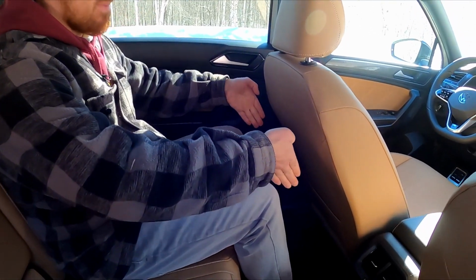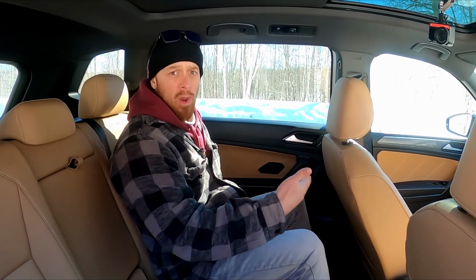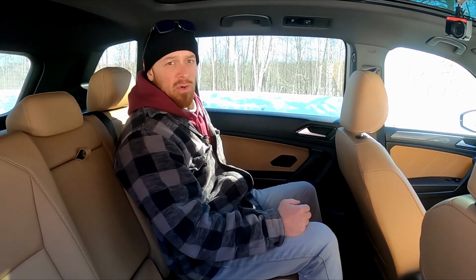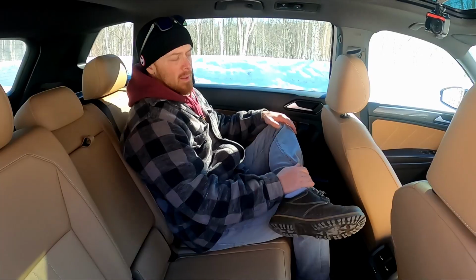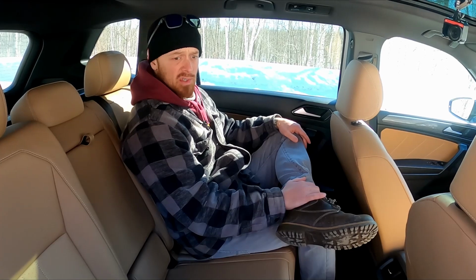First thing I noticed sitting back here for the first time, look at this knee room in front of me. That's one hand width there, almost a second one in front. So lots of leg room if you're sitting behind someone of about my size. We've got these straps back here we can pull and actually recline these seats a little bit if we like, if you're so inclined. Plenty of space to stretch out and kind of relax and socialize back here.